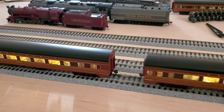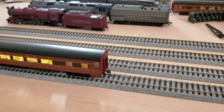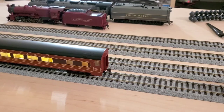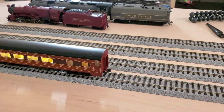This one's kind of the same car, and this one's quieter. And we'll throw on another one here. This one's very noisy. I'm gonna go ahead and give it a quick dab of grease here.